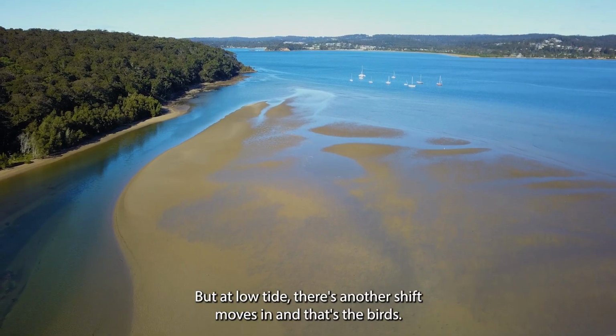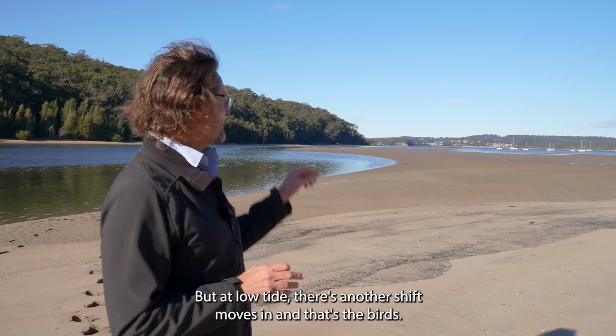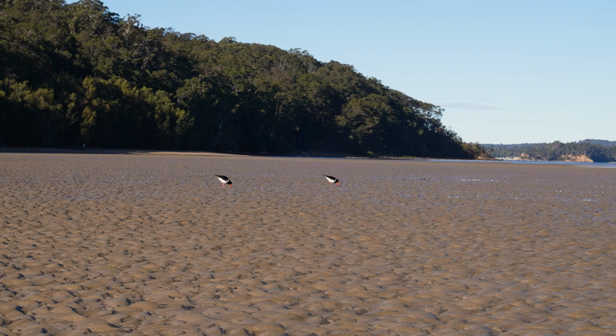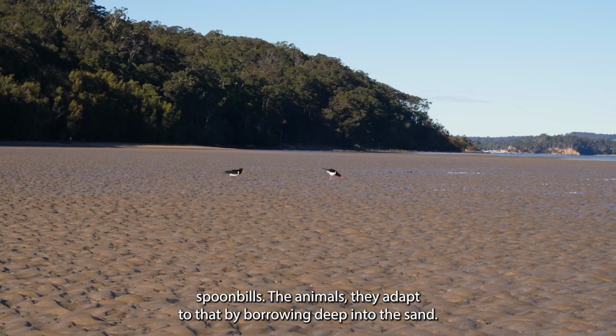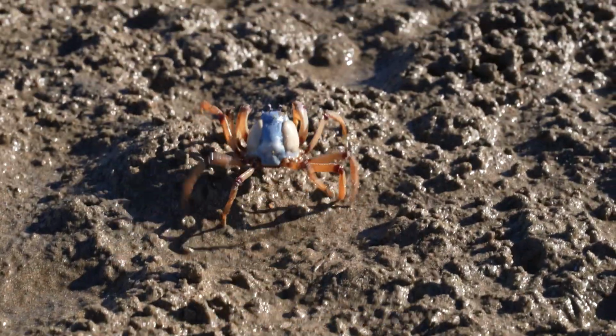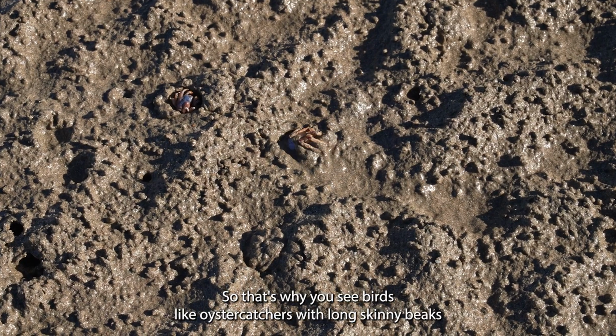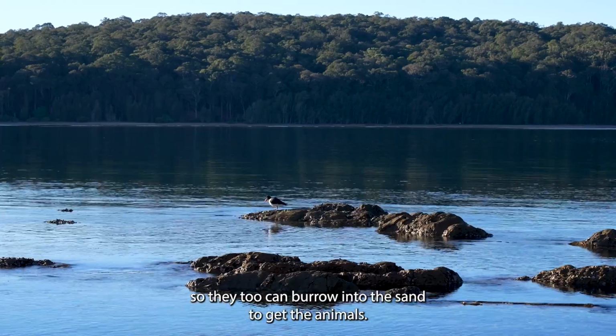But at low tide, there's another shift that moves in, and that's the birds. So you can see there's things like oyster catchers, there's curlews, spoonbills. The animals adapt to that by burrowing deep into the sand. So that's why you see birds like oyster catchers with long, skinny beaks, so they too can burrow into the sand to get the animals.